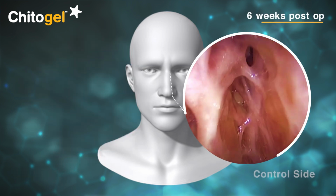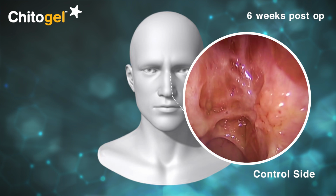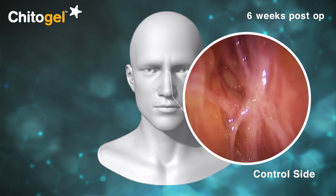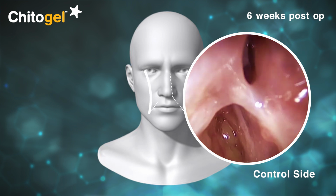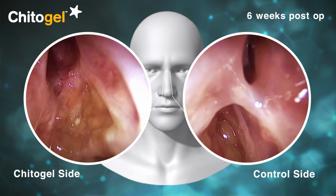At 6 weeks post-operatively, on the left side we can see scar band formation around the frontal ostium with significant narrowing of the ostium. There's also edema and quite significant scarring of the ethmoid. When we compare this to the side that received Chitogel, we can see that the frontal ostium is nicely preserved, the mucosa healthy, with less scar tissue formation.